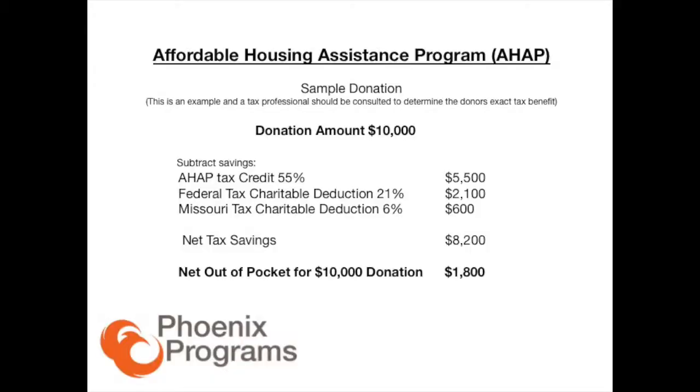So all that said, I know that's a lot of information. I thought I would do a breakdown of an example donation and kind of how that looks. So my example donation is on $10,000. And I thought I would just subtract everything and then come to the bottom line so you can actually see in dollars and cents what it equates to. So $10,000, you're going to get $5,500 off your state tax return right off the bat.